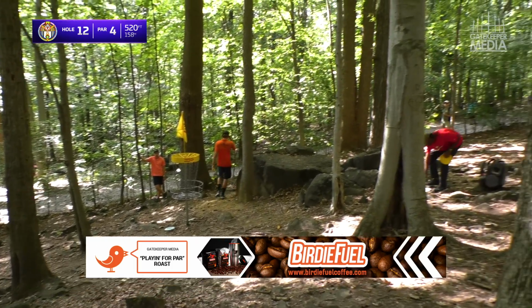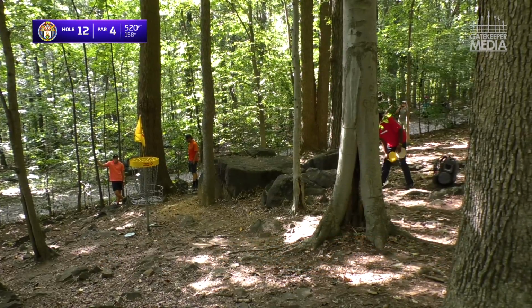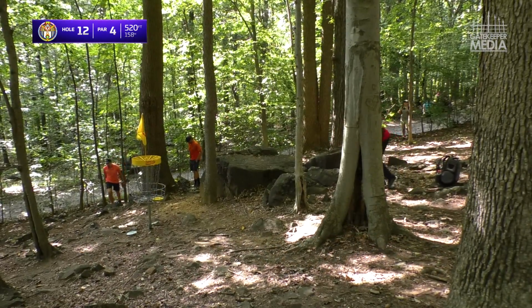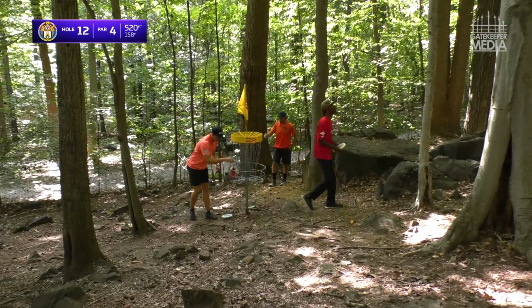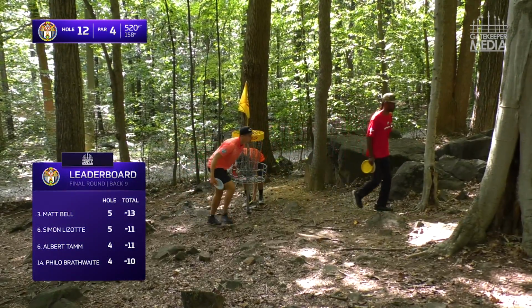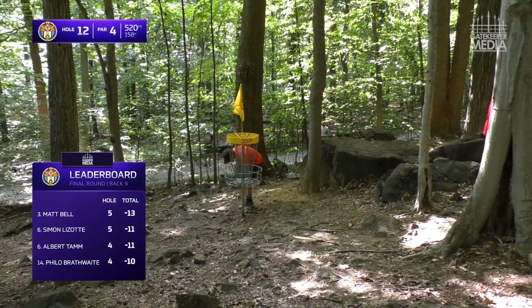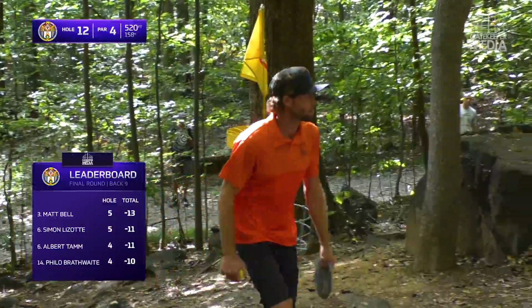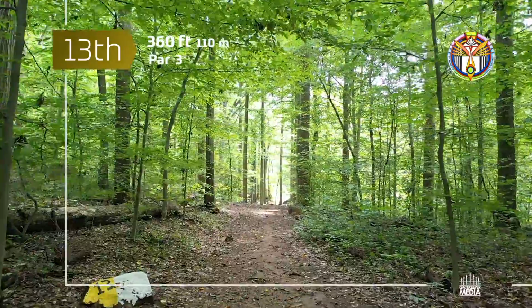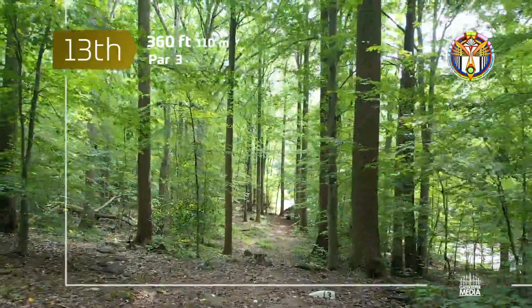Matt's unfortunate. We got Philo still. Pretty tough hole for Philo. Tough hole for Matt. I mean, Simon too. And Simon. So it looks like Philo actually made his par. He actually did that all right. It looked a little more struggling than... A lot of trees, but he still got down there for his par. So we're going to move into hole 13.